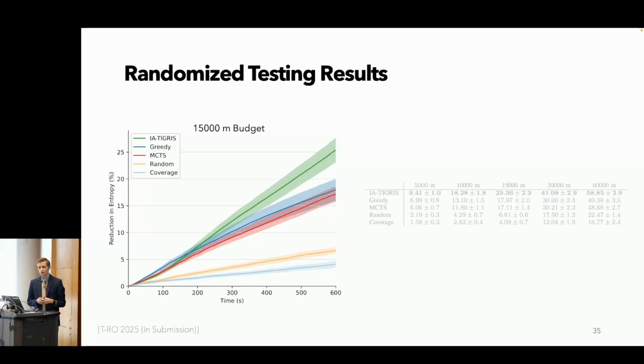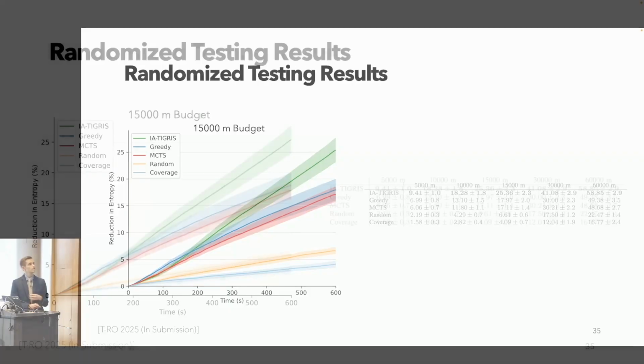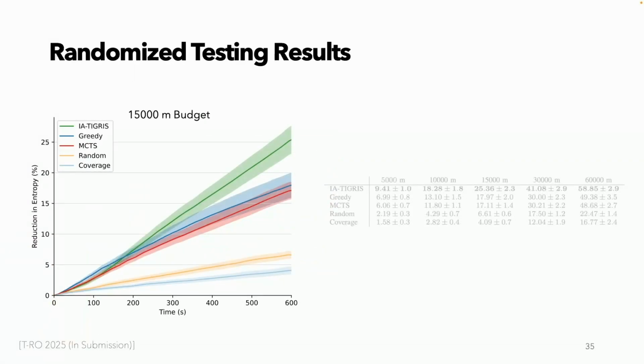So we compared to some baselines. We compared to a greedy method, which uses the next best action divided by the cost. We compared it to an MCTS method, which tries to balance this exploration and exploitation of different variations of paths. We also did a random one where it just chooses a random state, and then also a coverage path, which is a lawnmower path across the space.